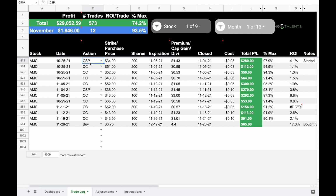All right, so, cash secured put on AMC, $34 strike price. I sold two contracts, and I got this premium, and I closed it at 97.9% of my maximum profit, for a total of $280. Now, the reason I chose the $34 strike price is, again, I choose all of my cash secured put strike prices based on a 70% probability, which is approximately a negative 0.3 delta.